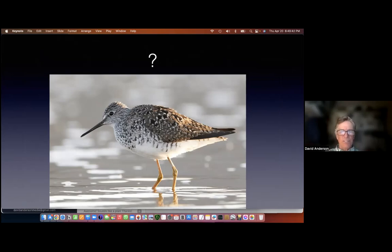that it's bigger than like a robin, let's say. So it's not one of the really small ones. Okay. Everyone have a guess? All right.